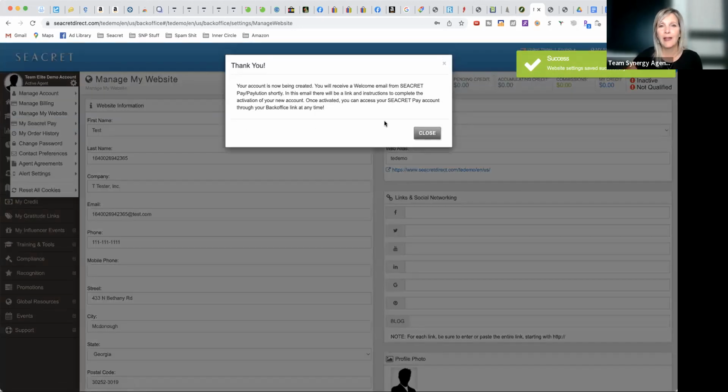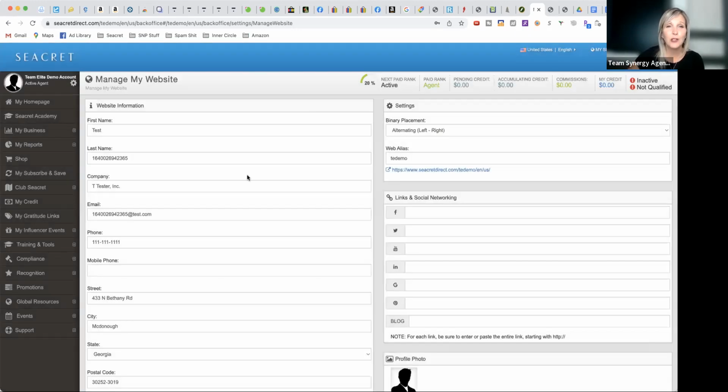Now, for me, my account has already, somebody's already clicked on it, but you would go to My Secret Pay. And when you click on that, it's automatically going to go ahead and start creating something for you. So it's going to email you, and once you get that email from Paylution, then you're going to be able to go ahead and get that set up. So that is where you would come and do that here in the back office. And obviously you want to do that because that's where all your commissions are going to get put, and you'll want to get your account set up so that you can be getting paid on Fridays.